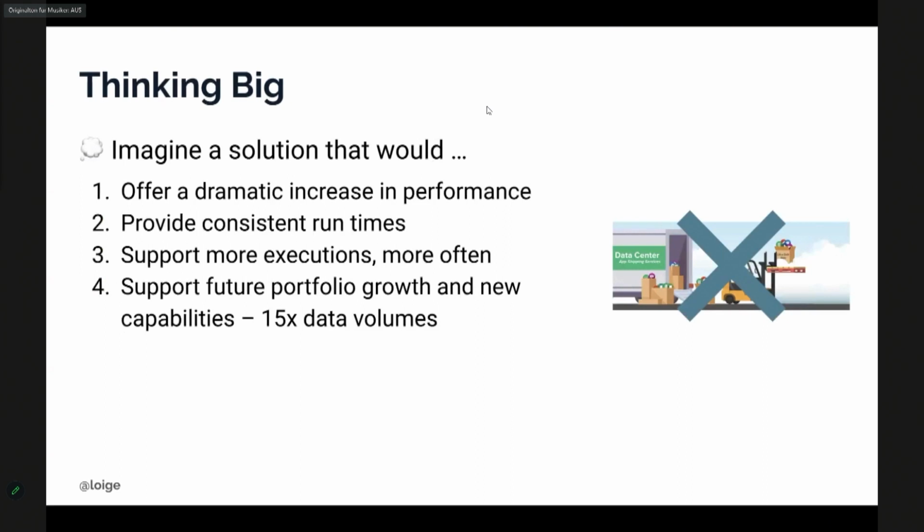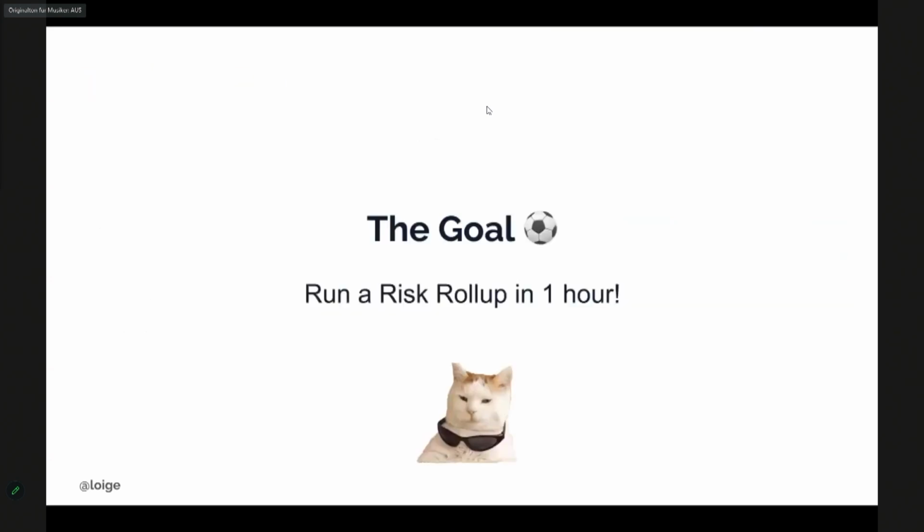So the plan is, we heard that the cloud is great. Maybe if we go to the cloud, we can fix some of these problems. But more realistically, let's try to understand what we want to achieve. And what we want to achieve is better performance, with consistent runtimes. It doesn't matter if I'm running a big rollup and many deal analytics. I should expect consistent performance as if they were running in isolation. And also we want to support more executions more often. So not just 2 or 3 executions per day, but probably more of them. And also we want to position the company in a place where if we increase the business by 15 times, we still have a technology that can support that level of business.